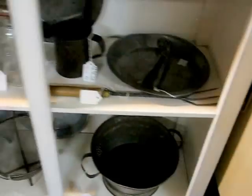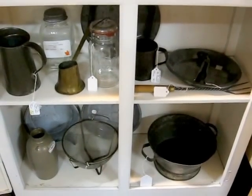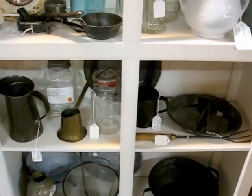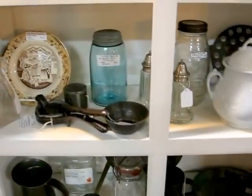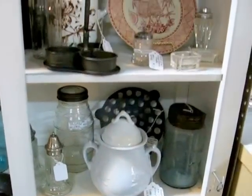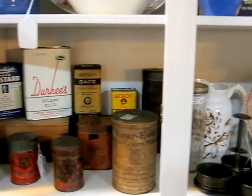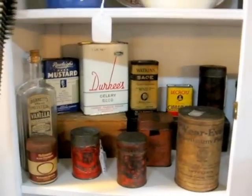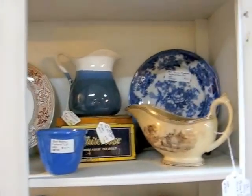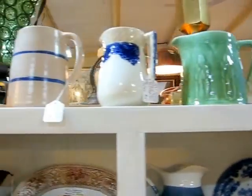Moving over to the kitchen cabinet. Kitchen cabinet has a wide variety of early kitchen pieces, including tin pieces and jars, early jars and bottles, and there's an ironstone sugar bowl, some transferware here, antique spice advertising pieces, more transferware, and above is a parade of early pictures.